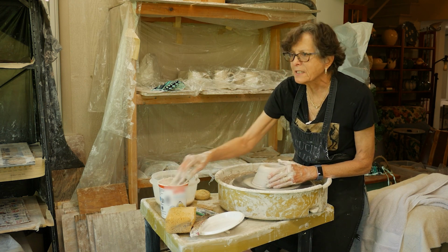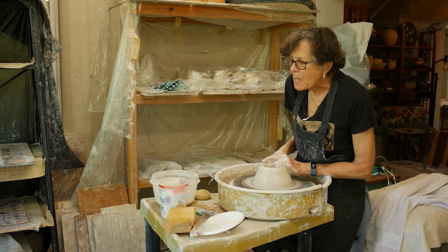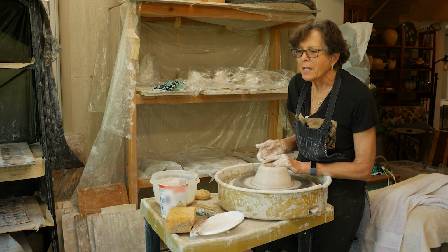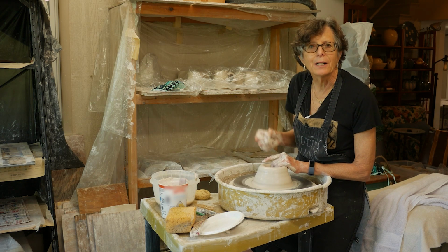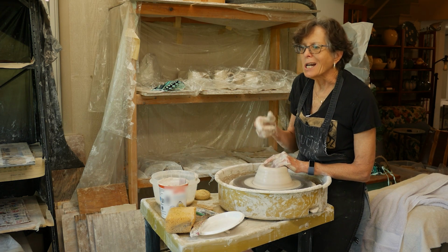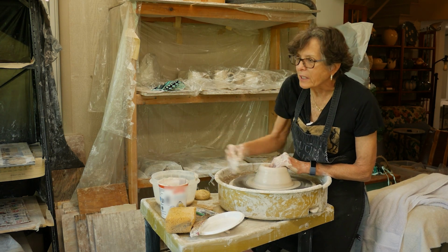Usually I have a list of things I'm going to do every time I come into the studio. Some days I'm going to say, okay, I'm going to be working on berry bowls. Other days I'm working on vases. Other days I am working on platters or oyster plates. I mean, there's any number of things I can be doing.